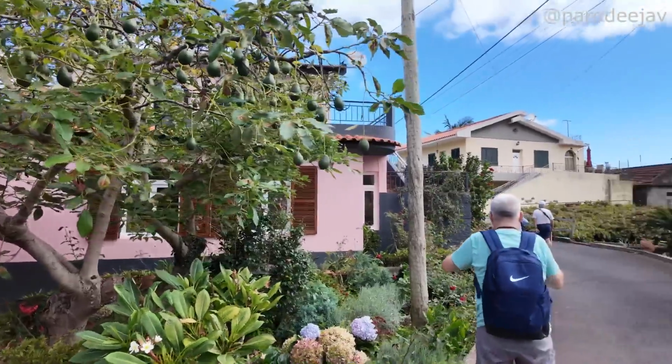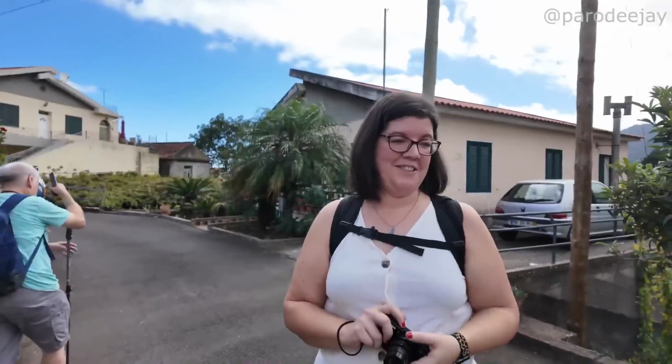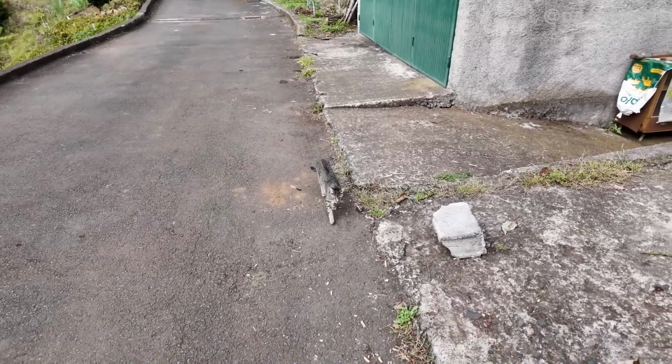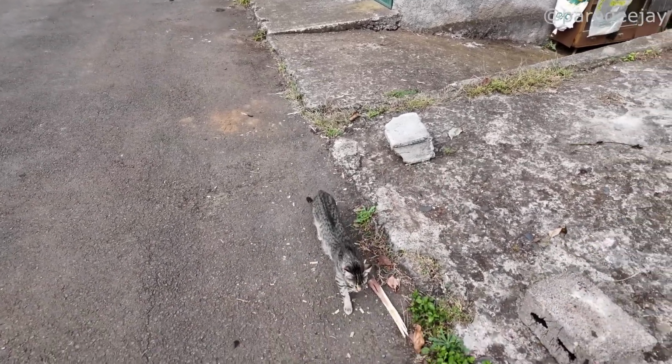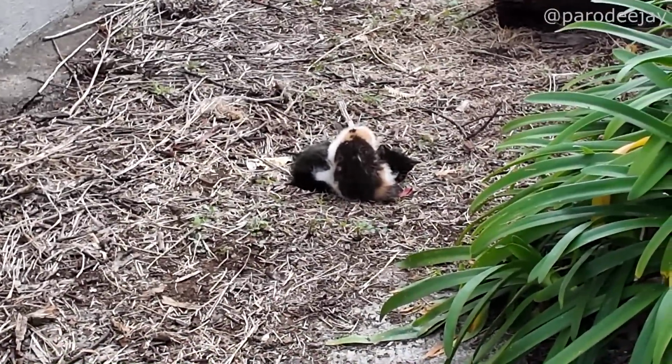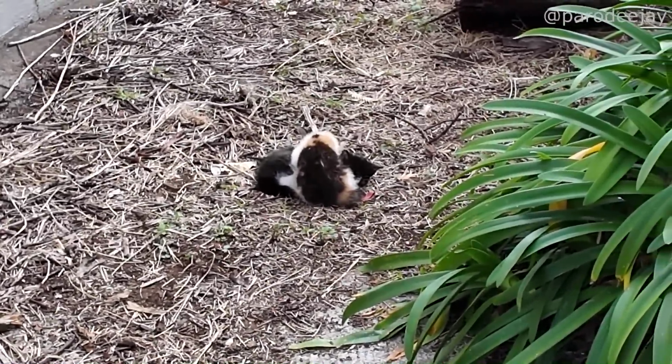Cats, of course. Is the cat following you? Hey, little friend. You want to come have a coffee at the cafe? Oh my gosh, now there's kittens. And that one is still following us. Help. You need to go home.